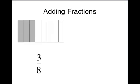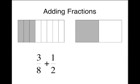But what if we want to add 3/8 and 1/2? This is more difficult because we're no longer adding the same size things. We can't really say we end up with 4 of something because they're not the same kind of thing. Let's maybe take a guess first. What do you think the answer will be?